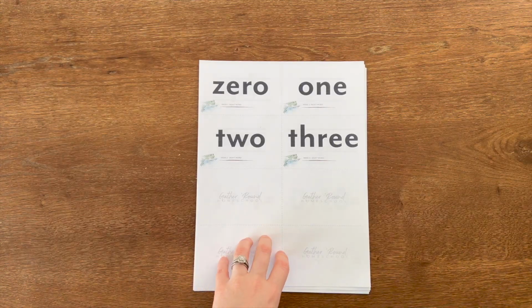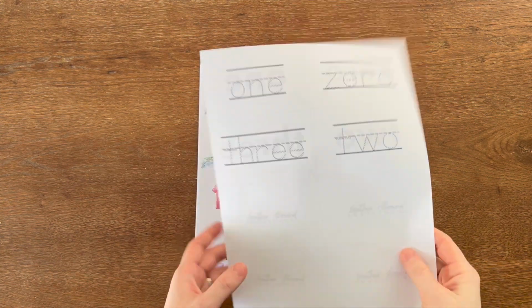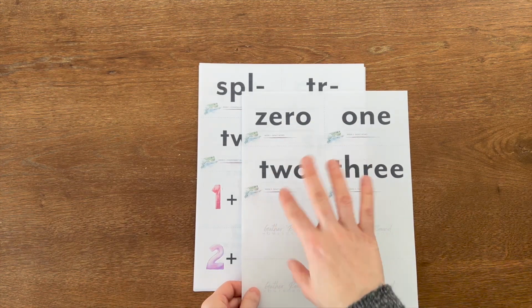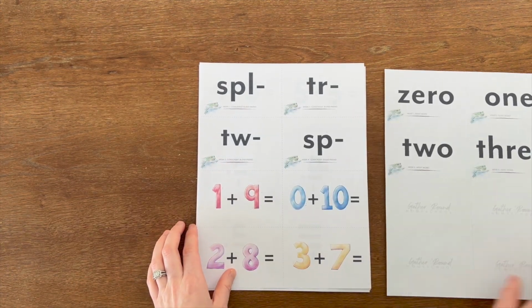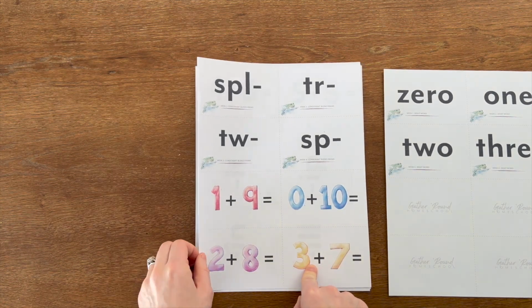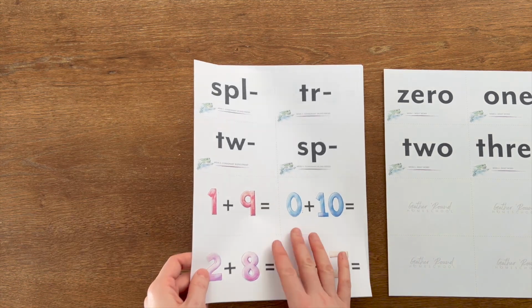So this goes into the back of the student guide, I'm pretty sure, but like I said, I forgot to put it in there. So there's flashcards for their learning sight words. The sight words that they're doing in this one is just spelling out numbers. And then I like this too, because again, it's the pairs of 10 practice, which Shane needs. So I think I am going to cut these out and have him do them.